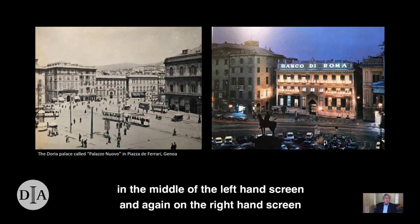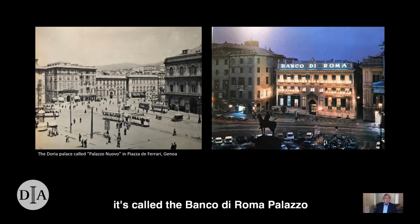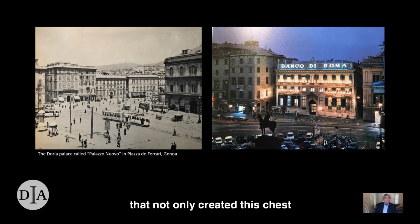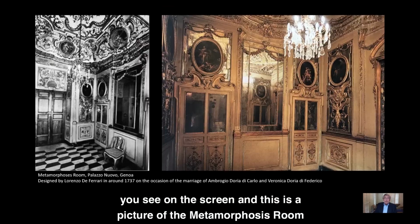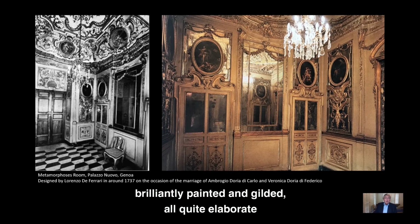You see in the middle of the left-hand screen, and again on the right-hand screen, lit up as the Banco di Roma, because in the early 20th century, it was sold to the Banco di Roma. It's called the Banco di Roma Palazzo, but the original name is the Palazzo Nuovo, and it's in the Piazza dei Ferrari, which is named after the designer and painter, Lorenzo de Ferrari, who not only created this chest, but also did a series of rooms for the newlyweds to move into, the recently appointed apartments, the metamorphosis rooms. Ferrari did room D and F, you see on the screen. And this is a picture of the metamorphosis room in the Palazzo Nuovo, brilliantly painted and gilded, all quite elaborate.